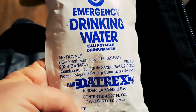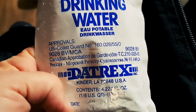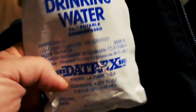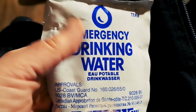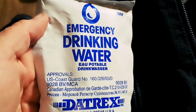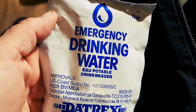I got a couple emergency waters. I bought a case of these. These are Coast Guard approved waters. But I don't know, folks, if I really need these anymore. I've learned so much about water over the years. I'll leave them in there because this is potable water, just in case I couldn't find water. But is it really, really necessary? There's a lot of ways to find water.